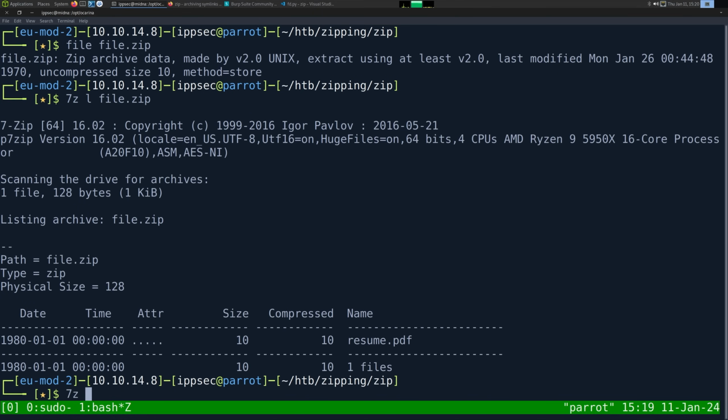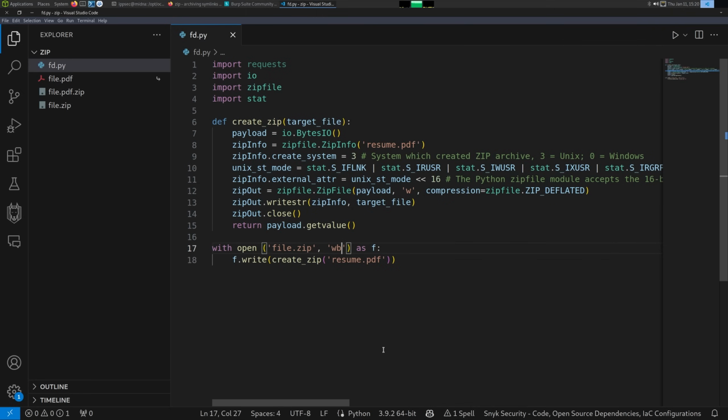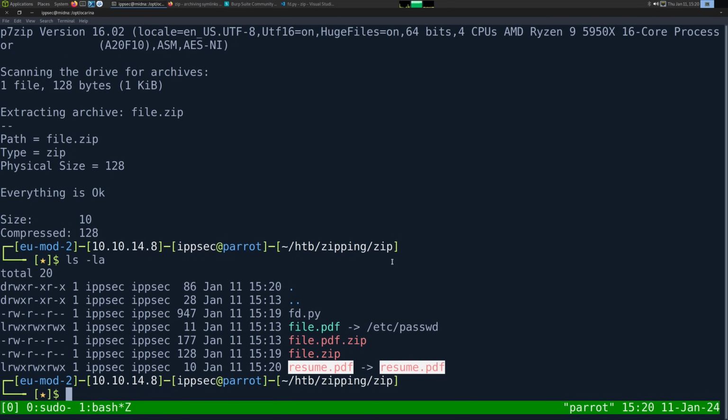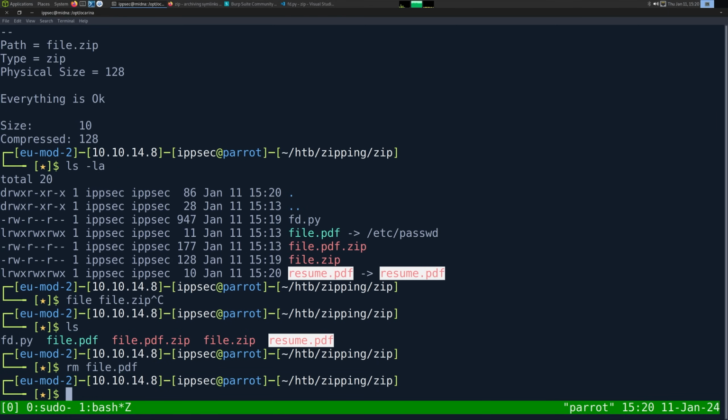There we go. So let's 7z x to extract this. And we have resume pointed to resume.pdf. Oh, that's what we had. Right. So that file, yeah, this should be /etc/passwd. So let's do, I can delete every file other than fd.py. So let's delete that.